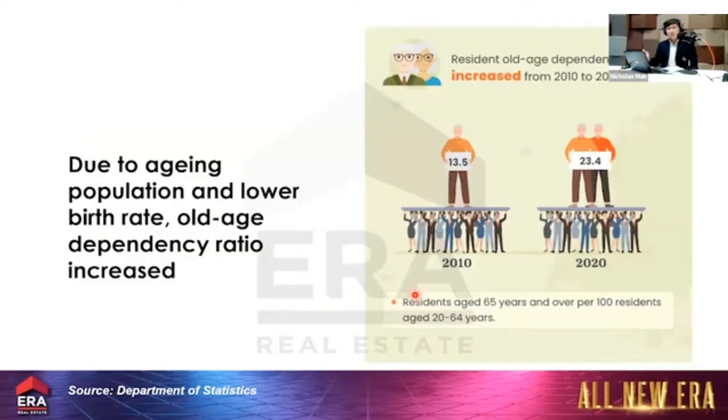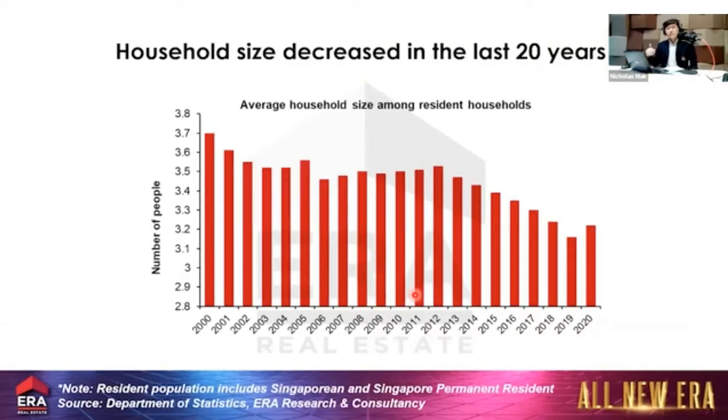So another thing is because of the lower birth rate and longer life expectancy, we see that there is also a growing elderly population. 10 years ago, out of every 100 people, you have 13.5 people who are age 65 and older. And that number has increased to 23.4% of elderly persons per 100 resident people. So when you have people living longer, another thing is that the household size is gradually decreasing. Because people are having fewer children, the household size is decreasing. There is a slight increase in 2020, but the overall trend over the last 20 years is that household sizes are still decreasing from 3.7 persons per household to currently about 3.3 per household.